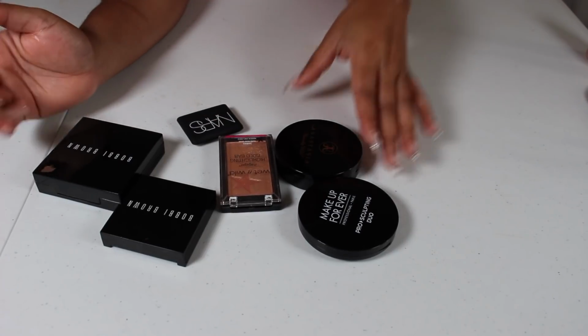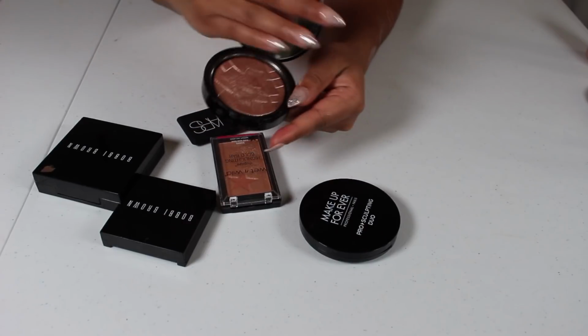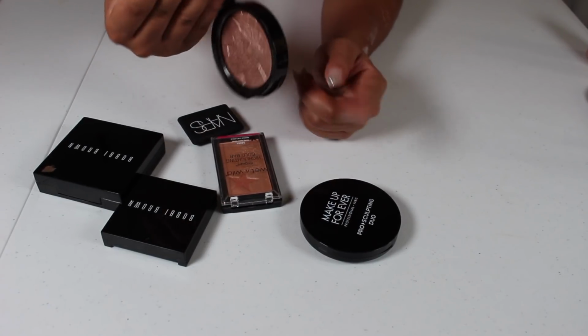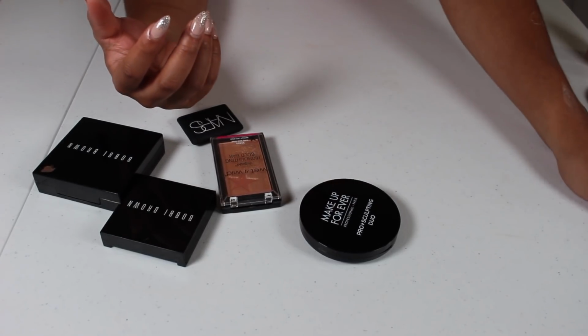The rest of these might be keepers. Let me see. Anastasia Beverly Hills and Riviera. These were like her first highlighters that she came out with, like single highlighters. And I had all of them, but I got rid of all of them except for this one. And I think I'm still keeping that because it was that gorgeous.